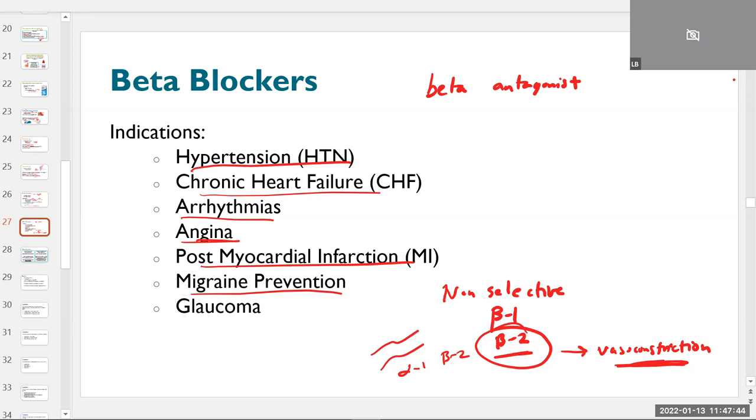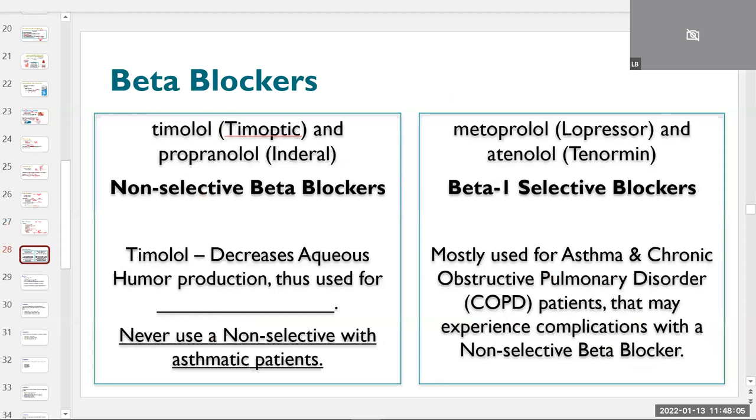Glaucoma. There's an eye drop called Timoptic, Timolol, which will bind to the beta 1 receptors on the ciliary body epithelial cells to decrease production of aqueous humor. It can be used to lower intraocular pressure. As we mentioned, there are non-selective and selective beta blockers. Timolol and Propranolol are non-selective, whereas selective would be Metoprolol and Atenolol. Timolol or Timoptic can be used to decrease aqueous humor production, thus used for glaucoma. Glaucoma is elevated intraocular pressure.